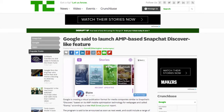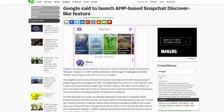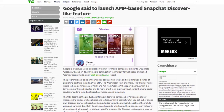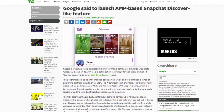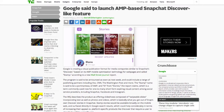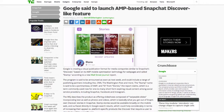Google is said to launch AMP-based Snapchat Discover-like feature. This comes from TechCrunch, August 4th, 2017. Google is creating a visual publication format for media companies similar to Snapchat's Discover, based on its AMP mobile optimization technology for web pages and called Stamp, according to a Wall Street Journal report. The program is said to be announced as soon as next week and could include a range of publishing partners, including Vox, CNN, Washington Post. The Stamp name is said to be a portmanteau of AMP and ST from stories, the report claims, which is a term commonly used for one-to-many short-form expiring visual content among social service providers, including Snapchat, Facebook, and Instagram.